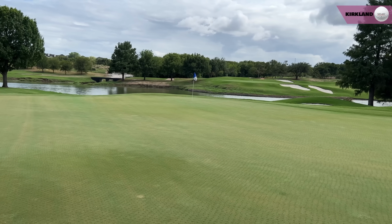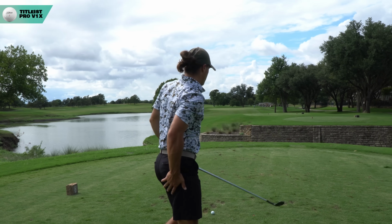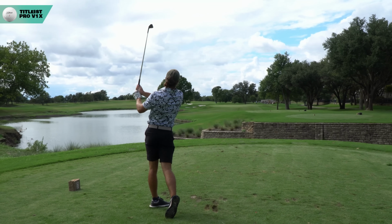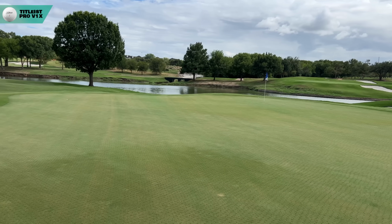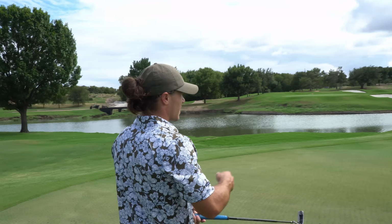Oh, just took that one right at the pin there. Kind of overdrew it just a touch, but just front of the green there. Let's see what happens. Man, I'm telling you what, so these are almost identical distance.